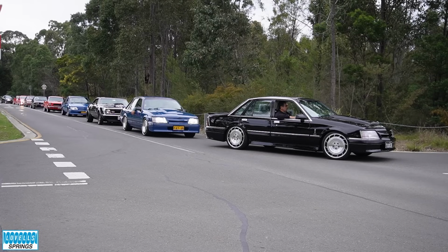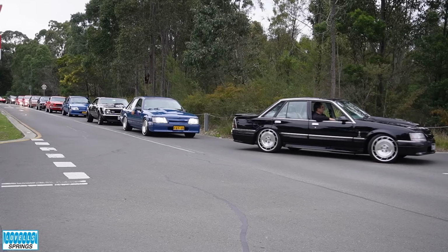Where all that noise is coming from, so another blown car just coming in there. Righto, I don't know if you want a couple of nice Commodores.